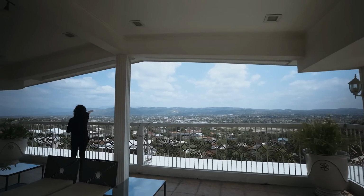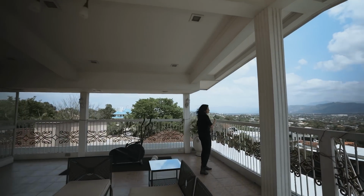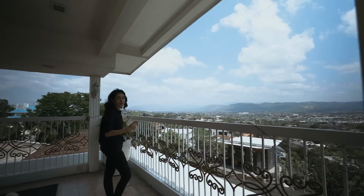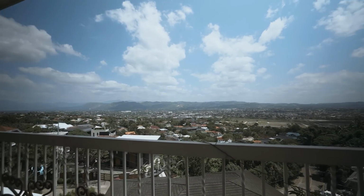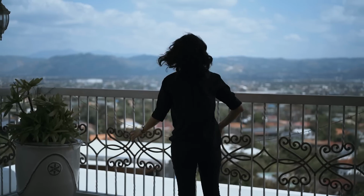Look at that. All of that. And you're only seeing the tops of trees, possibly the tops of your neighbors' wonderful roofing. I mean, I'm not even being sarcastic. People's houses here are amazing. So you can see all of that, and enjoy this breeze. My goodness.